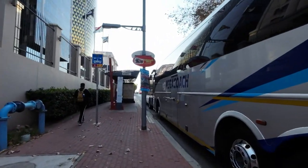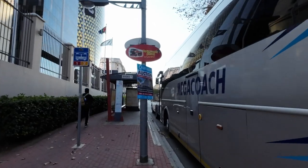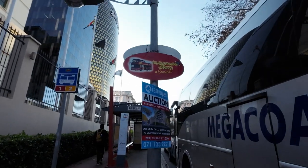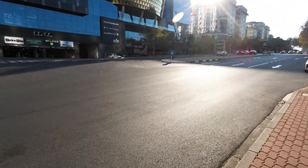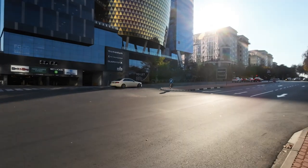So, if you're in Joburg, in Johannesburg, and you don't know what to do, you take the sightseeing bus, the red bus. So, that's a tip from me. You usually get everywhere you want with that bus. Shop.